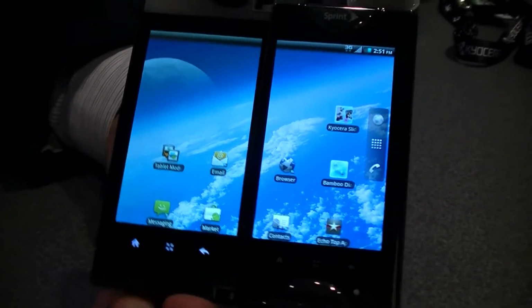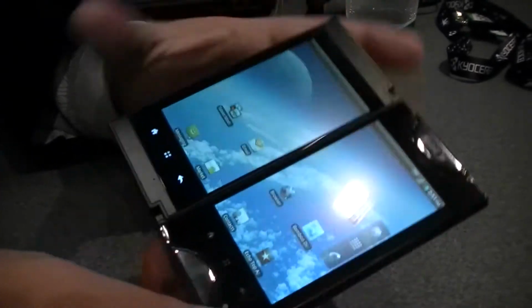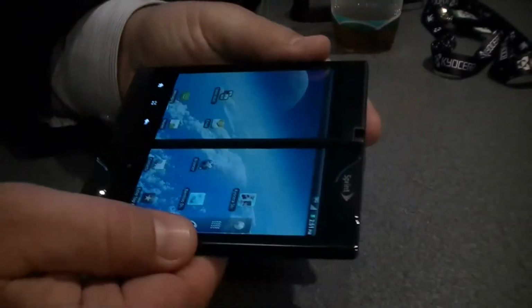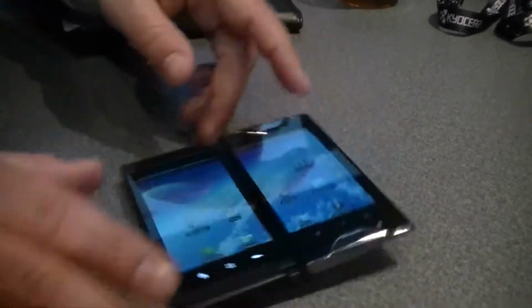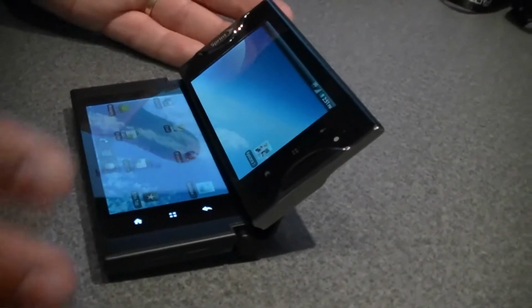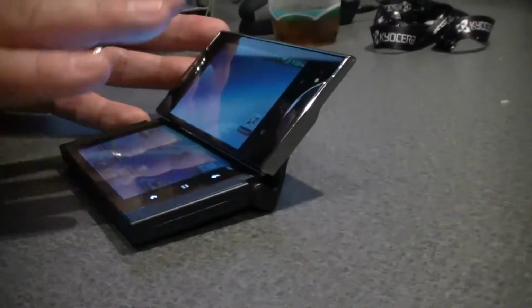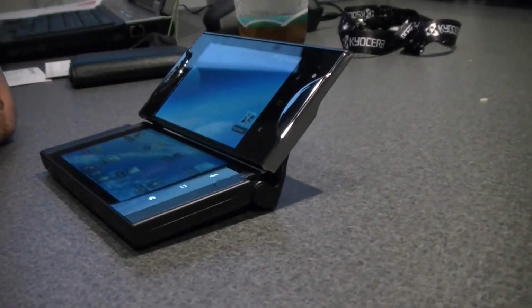Now, you can use this in a couple of configurations. You can use it closed, you can use it open as it is right now, and when it is clicked shut like this, it's very rigid. But you can also pull it apart a little bit, and you can actually use the device almost like a laptop. So, I'll show you in a second, but if you're doing things like email, you can put the keypad down below and actually use it in this configuration.